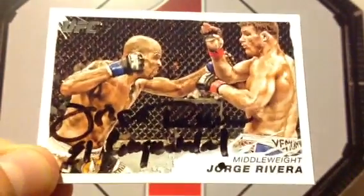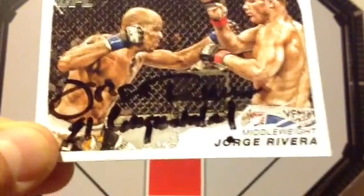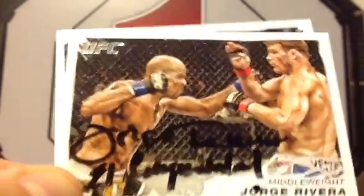Wrapping up with the last two cards here. Jorge Rivera with the El Conquistador inscription on the bottom. See if I'm still focused here. Yeah, as good as it gets.